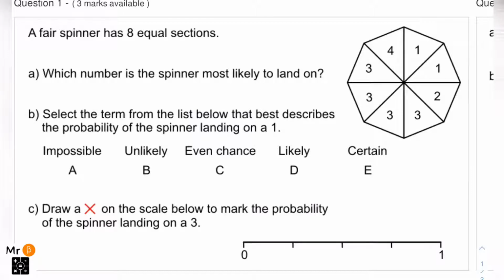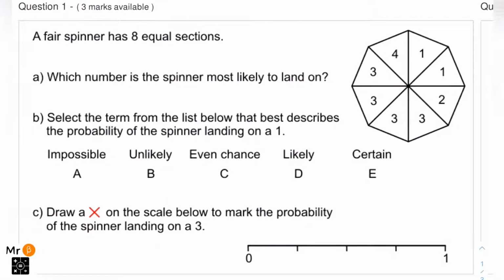Well, that's the one with the most options there. So there we can see number 3 has 4 different ways of getting it, so therefore it's the most likely. 1, we can see there, has 2 out of 8 chances. So it's not quite an even chance because you'd need 4 out of 8, therefore it is unlikely. It's not impossible because there are 2 number 1s there, but it's unlikely.